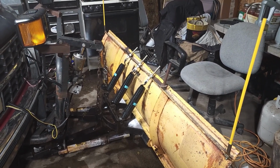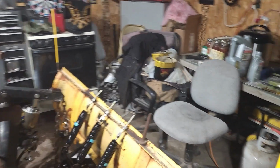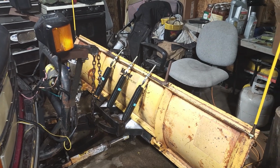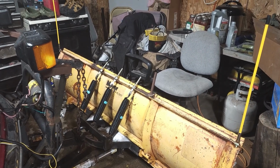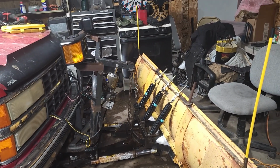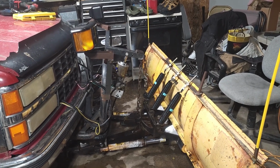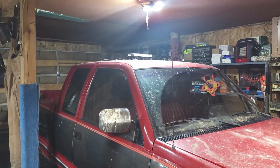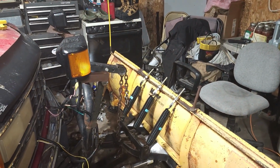Otherwise, today is Thursday and tomorrow's Friday, so I'd like to drive this thing out to the cabin maybe tomorrow or Saturday to clean things up as far as plowing goes. While the snow is melting, it can expose and dry the spots at the cabin quicker, but we'll see what happens. So this is what we have so far, and we'll see what happens.